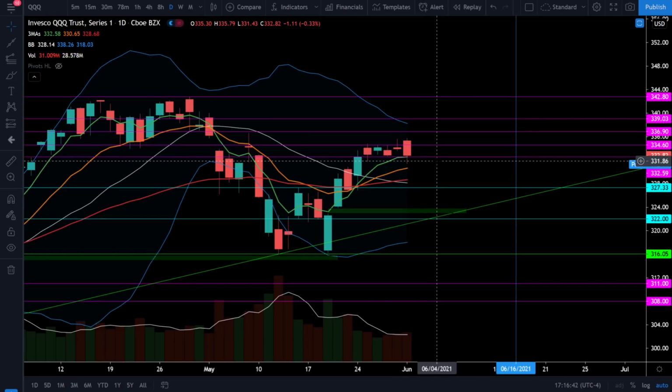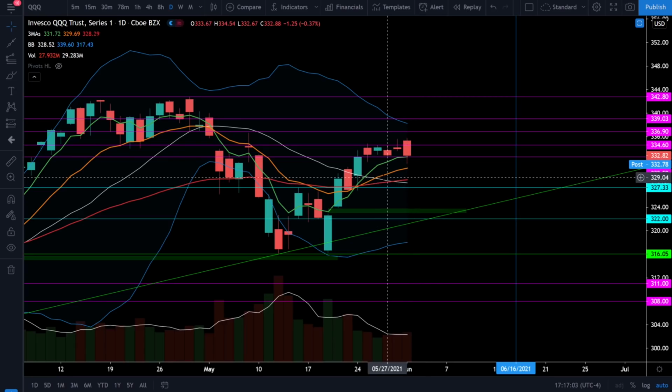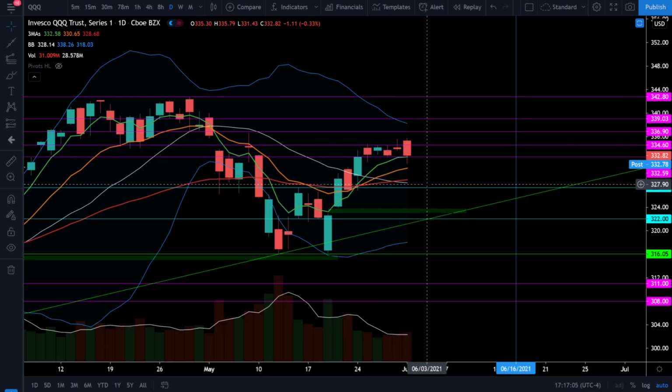On the triple Qs, we went down 0.33% today, and again the triple Qs are struggling at their critical resistance level of 334.6. That level is very important, just like SPY 420. And as you can tell from the chart, the triple Qs are just trading sideways below that resistance level. In the meantime, we can also see another breakthrough with the moving averages is that the 20 simple moving average has now crossed below the 50 EMA.